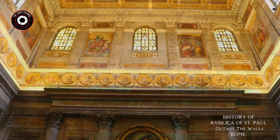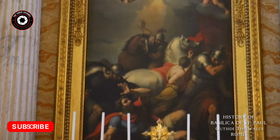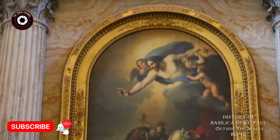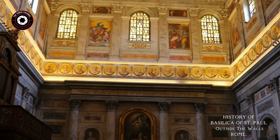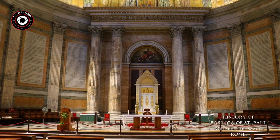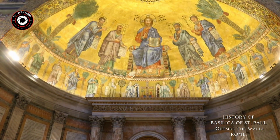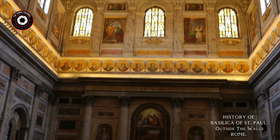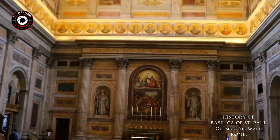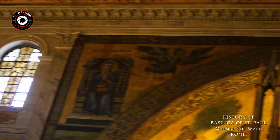Ecumenical role. The basilica has also become a center for ecumenical relations, reflecting Paul's role as the apostle to the Gentiles. Annual prayers for Christian unity are often held here, emphasizing the universal nature of Paul's teachings. Visiting the basilica today. The basilica is located on Via Ostiense, about 2 kilometers outside the historical Aurelian walls of Rome, hence the name, outside the walls.